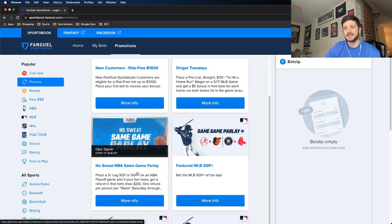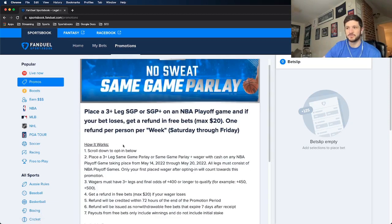This no sweat same game parlay one is pretty easy. The way it works is you place a 3-leg same game parlay, so essentially 3 bets or more. And if your bet loses, you will get refunded up to $20 in free bets. So if you bet $20, your same game parlay loses, you'll get a $20 free bet. If you bet $100 and your bet loses, you'll only get a $20 free bet. So that's how that works.